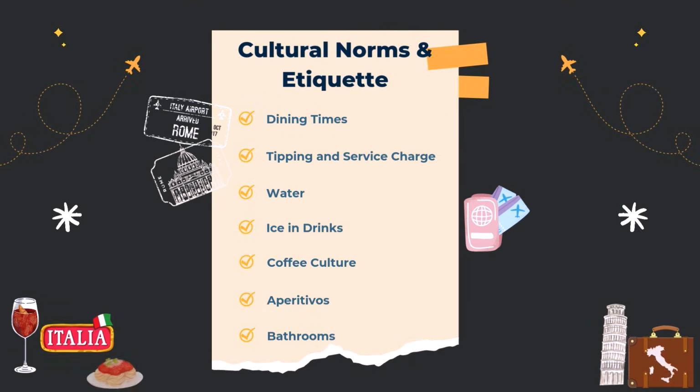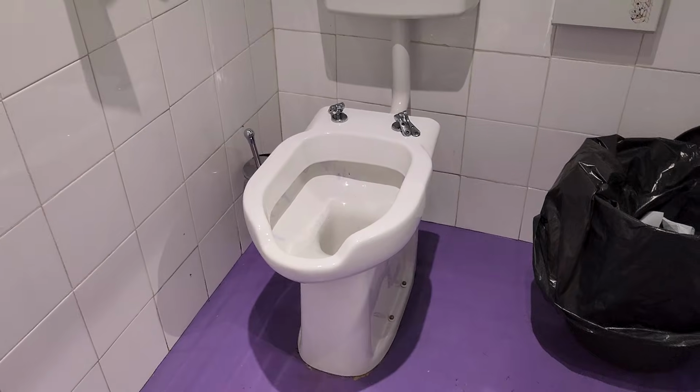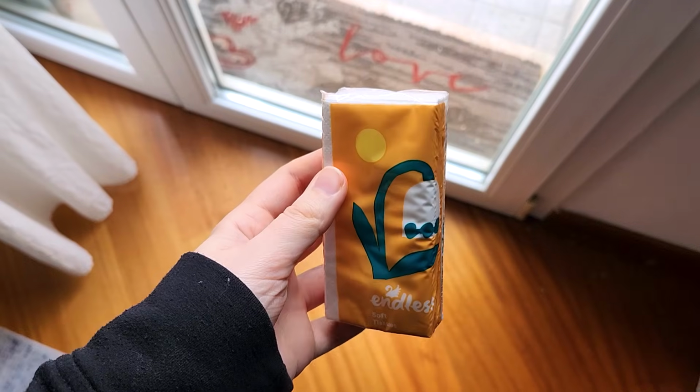Public bathrooms require a small payment, like 50 cents, and some lack toilet paper. So just keep a pack of tissues handy. It's a lifesaver, just trust me on that.